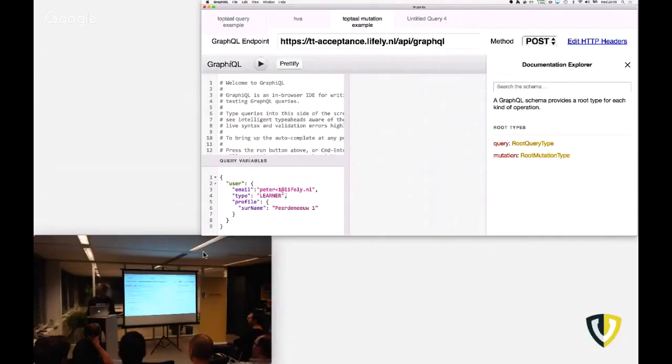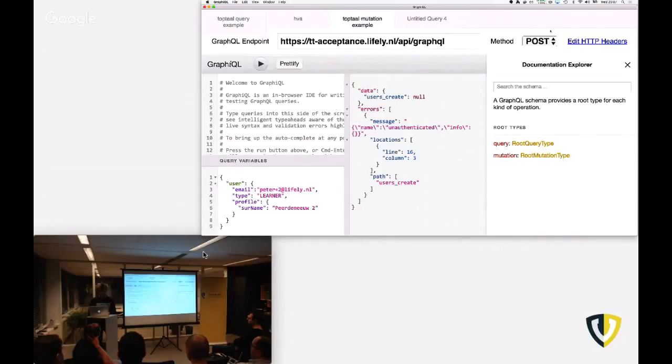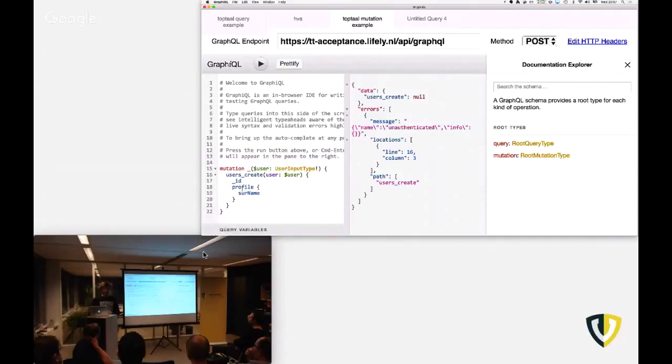So I already filled some stuff in here. I will create another user called Peter2 at lively.nl. I'm going to say that the type is a learner, and I'm going to have a different surname, Peerdeman2. And when I send this, it says that I'm unauthenticated because it did not add the headers. I'm not going to hassle with this for the moment, but then you would get back precisely the surname of this newly added user.